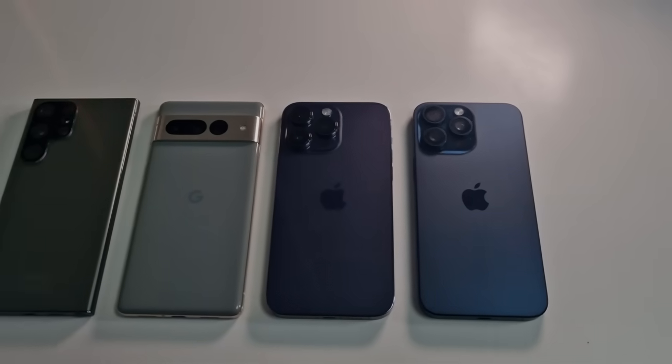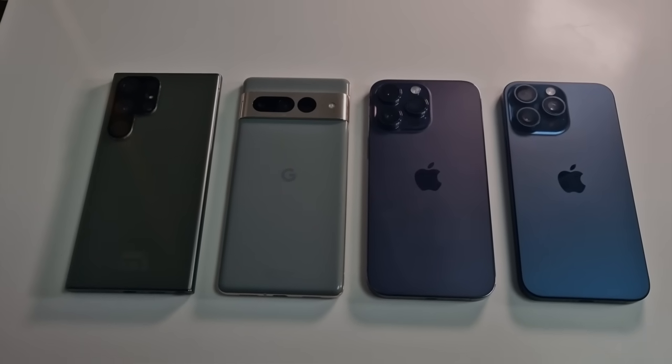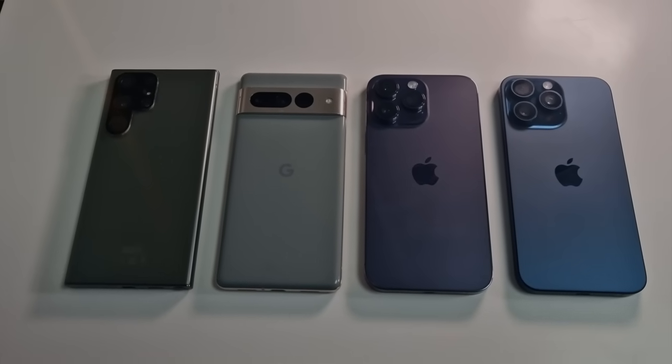Okay guys, today I have the kings and queens of basically the smartphone world, and I want to do a camera comparison against these. So just to show you here, I've got an S23 Ultra, we've also got the Pixel 7 Pro, even though we do have the 8 Pro coming in a couple of weeks' time, but we've also got here the iPhone 14 Pro Max from last year, and of course the brand new iPhone 15 Pro Max.